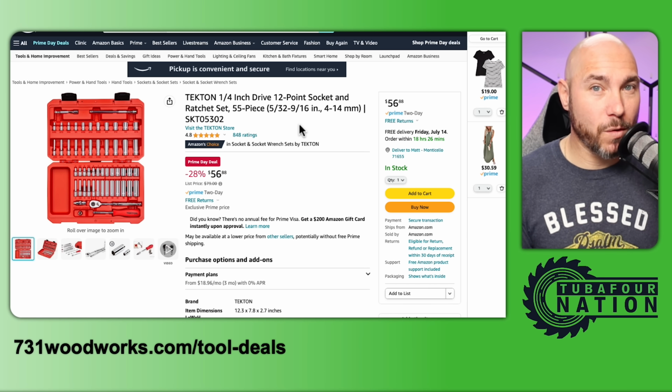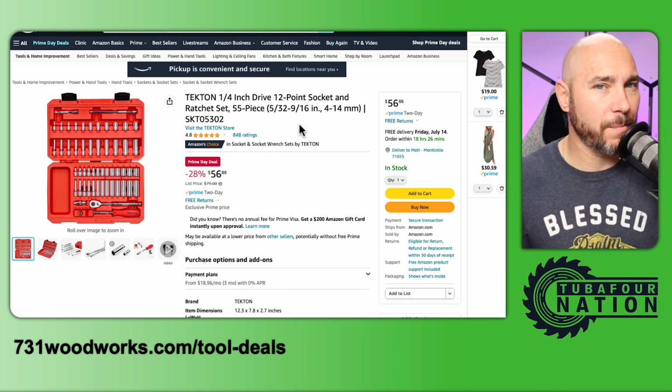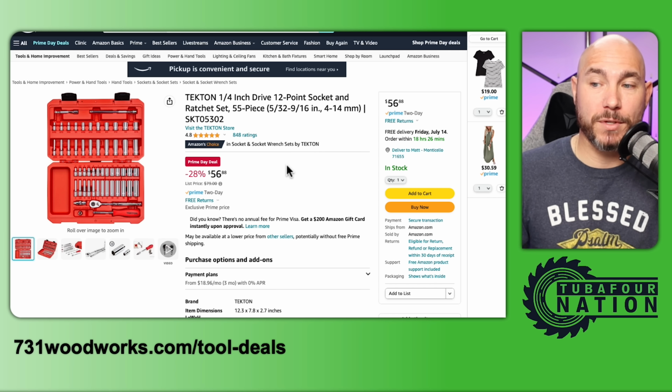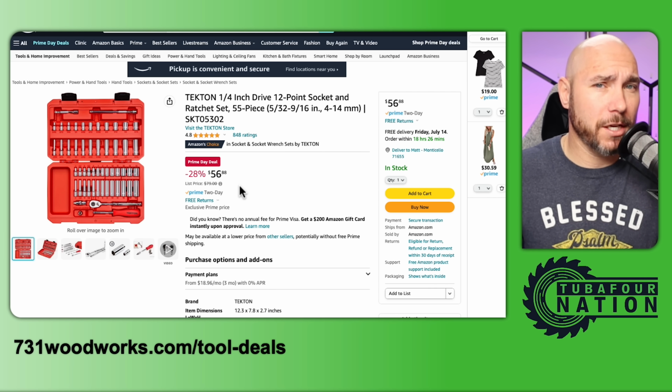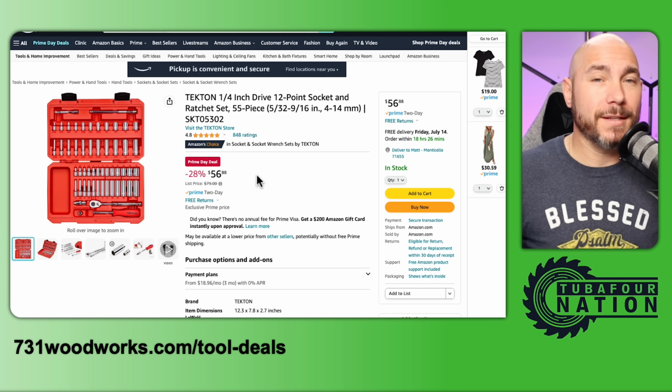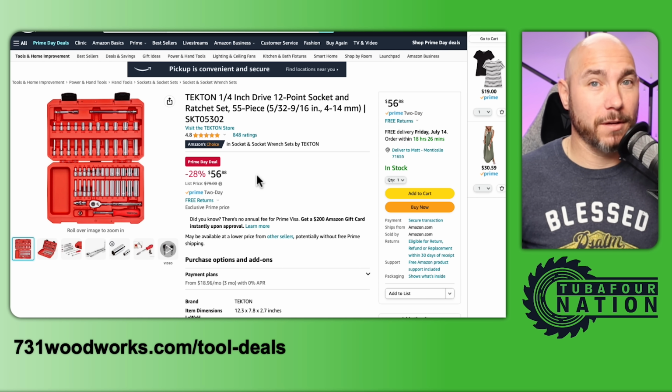Next up, if you need a good quality socket set, Tekton has several of their tools on sale, but this is one of the best deals I've found at 28% off, $56 for this 1/4-inch set. I have Tekton combination wrenches in the shop. They're fantastic. This set is only $6 higher than it's been in the last 12 months, so it's a solid deal.